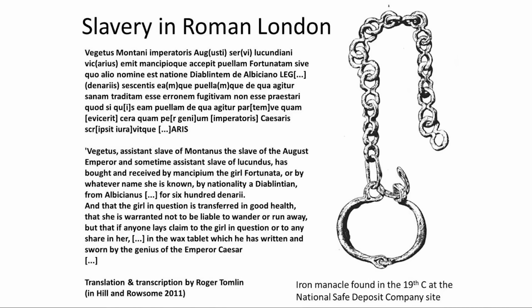Which is interesting, because whilst Fortunata seemingly could be trusted to kind of stay put, the archaeological finds from Roman London tell an altogether darker story about slavery in the city, and the fact that this institution really played a really big part in London's history from the very beginning. This is a find from the 19th century, but there are quite a few examples of these from the city. In fact, we found another within the last couple of weeks.